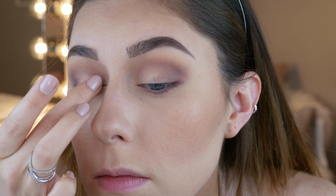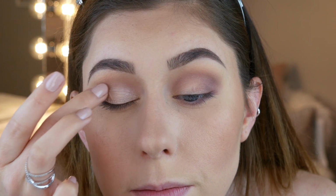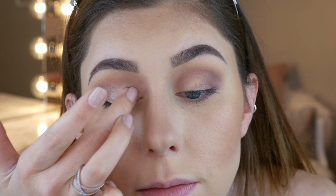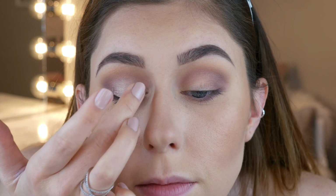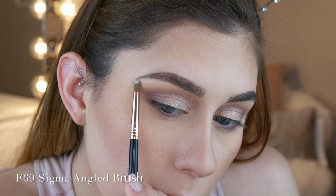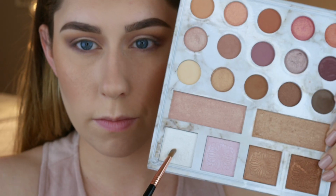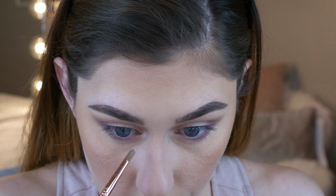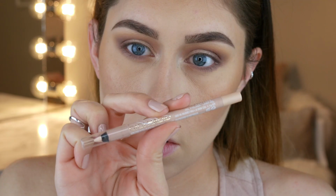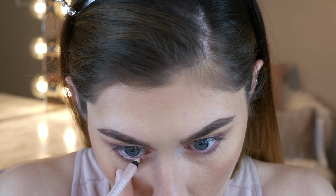I always like to do these kinds of colors, any kind of shimmery shade, I like to usually just go in with my finger. I think it gets a much more vibrant application and less fallout onto the face. Then picking up the color Tempera, we're taking this along the brow bone, and then going into the Carli Bybel palette, I'm taking this white highlighting shade into the inner corner. Taking this nude liner from Maybelline and Gigi Hadid, I'm going to highlight my waterline.